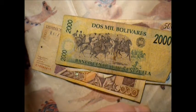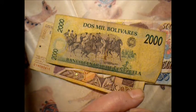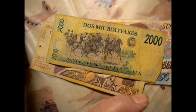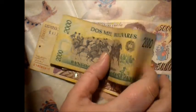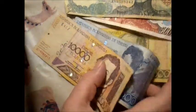On the back, there's another old-timey scene. Looks like early 1800s kind of dress there. They're all gallivanting around on horses. Probably after a victory, I'd imagine, because nobody puts remembrances of their defeat on banknotes, so it's probably a victory celebration for a Venezuelan cavalry, I'd imagine. Kind of a nice-looking little banknote. Bring that aside for a moment.